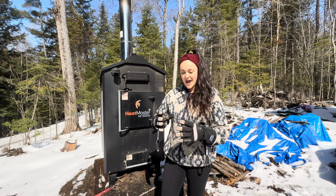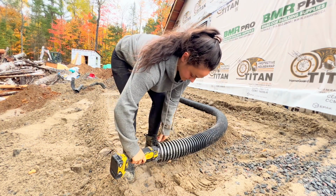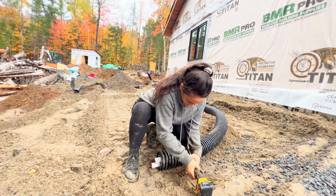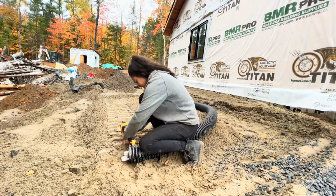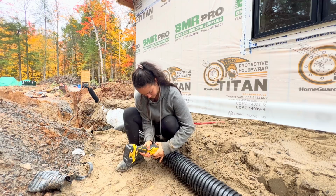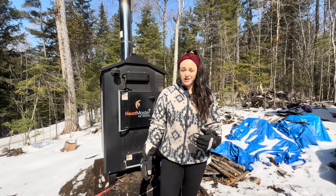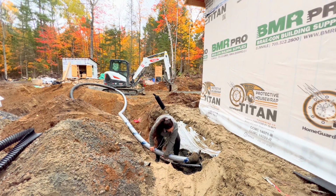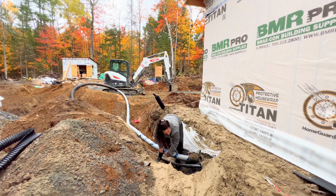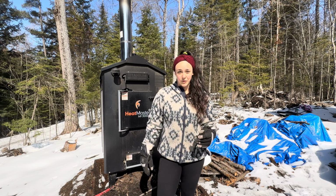And so I had to take the Big O that was around the PEX tubes and cut it off. Sliding the Big O off wasn't an option because it was glued to that insulation. So I had to take a multi-tool and cut the entire length down the Big O, making sure I didn't cut any of the PEX along the way. Getting that insulated PEX into the house and up this foundation for the wood boiler took absolute brute force.